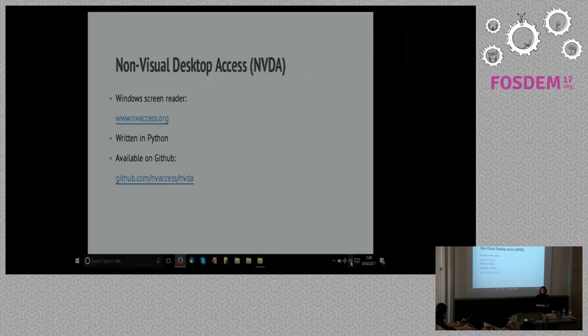What's really remarkable about the NVDA project is that until it came along about 10 years ago, the average cost of a screen reader for a Windows user was somewhere in the region of 600, 700, 800 euros or more. Seriously expensive pieces of kit. And NVDA came along and completely changed that. Other screen readers have now come along as integrated systems, both in Windows and Apple products, but this still is the only real open source screen reader of any particular note.